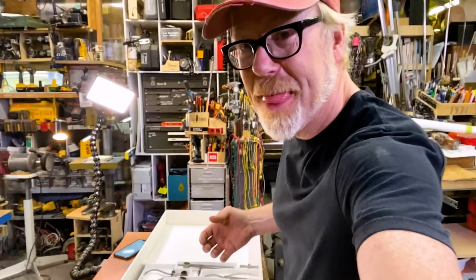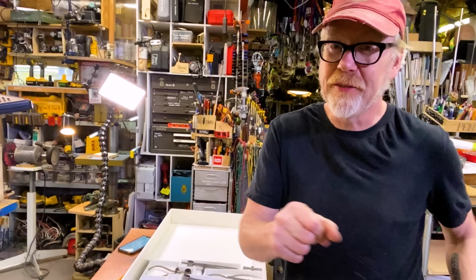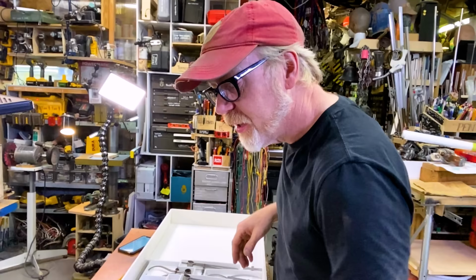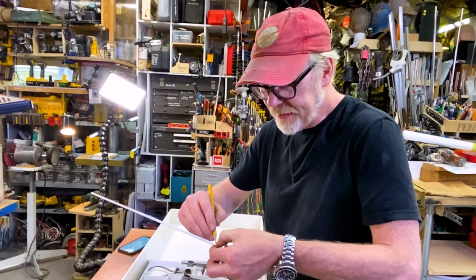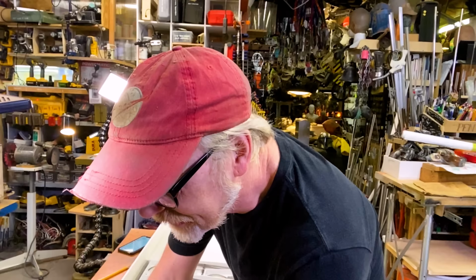When I eventually make my version of the Studley toolbox, and it may be like 20 years from now, suffice to say, I will be mocking it up out of foam core first. And that actually speaks to what Studley did.